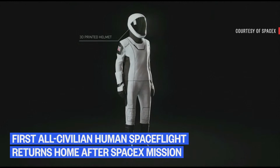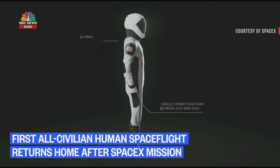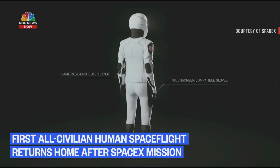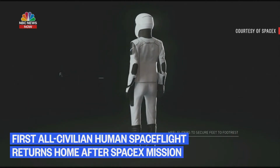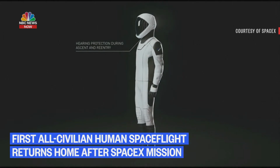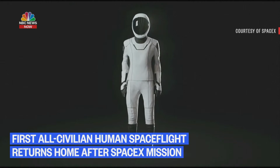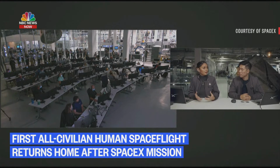Okay, this is a great view of the suit. First off, looking super slick and super cool, but it is essentially a mini spacecraft. There's an umbilical from the leg portion that will hook up to Dragon, and that will route communications and electronics, as well as, again, routing the air needed to keep the suit pressurized in case of a depressurization event, or if they need to be purged with cool air, it can do that as well. And some of the cool manufacturing features: the helmet is 3D printed. The material of the exterior of the suit is heat resistant, and the gloves are conductive, so that they're designed to be able to use them on the touchscreen.